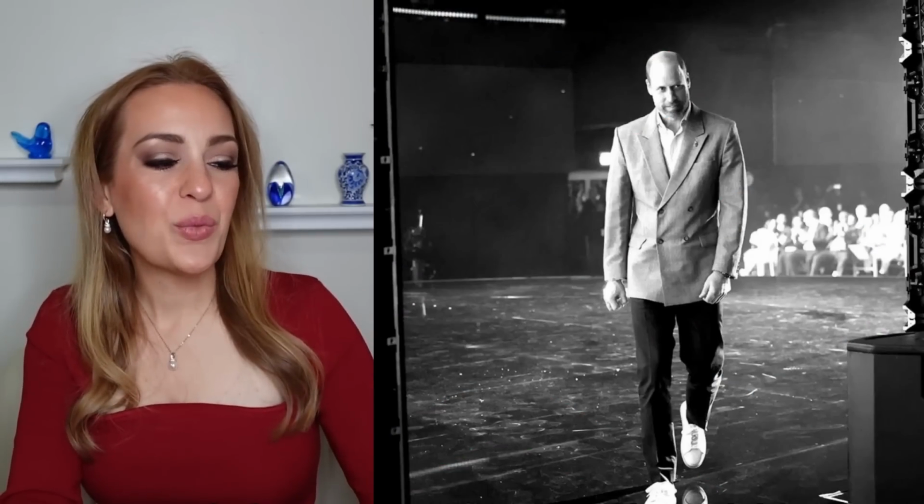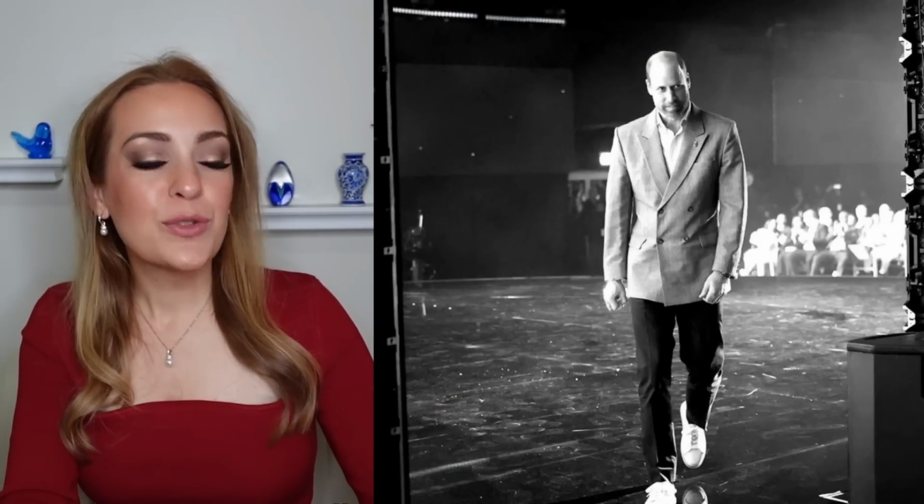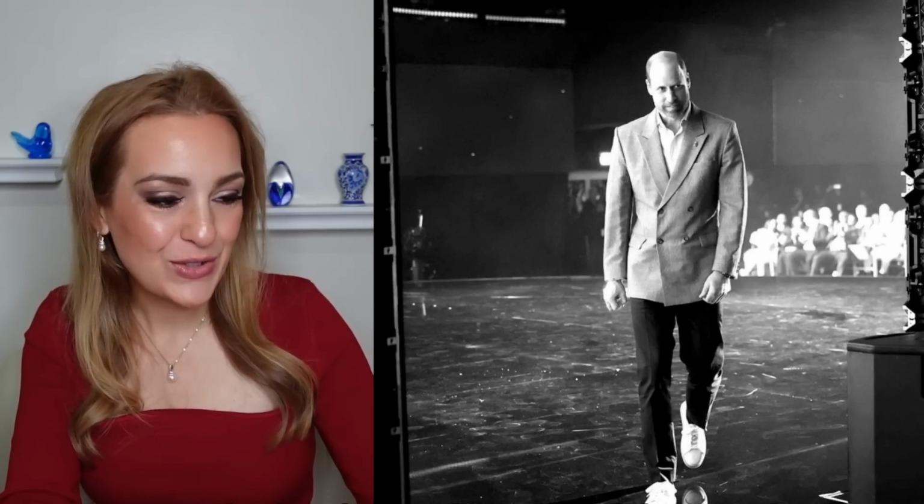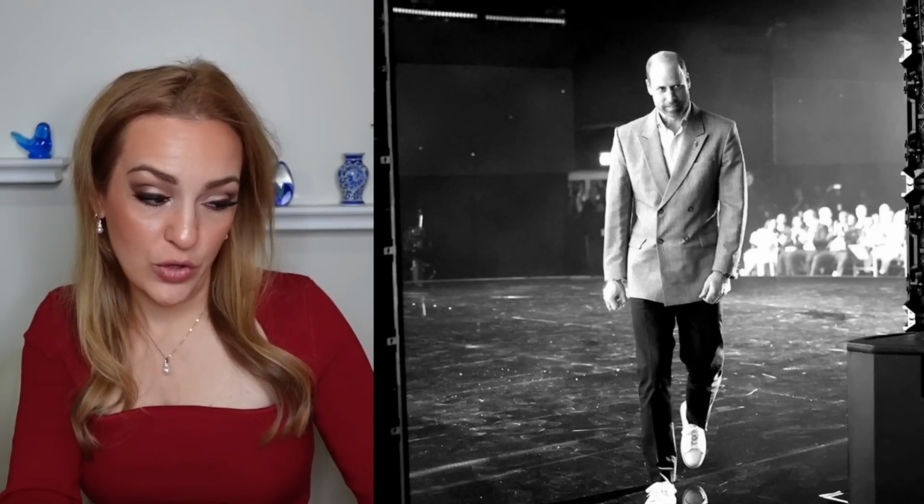Oh, his sneakers were biodegradable. Prince William's sneakers on the green carpet were biodegradable. That's why he didn't change his shoes. Oh, perfect. I wish I would have read that first. Okay. That makes sense. Then yeah, he gets a pass for the shoes, for it wasn't about comfort at all.